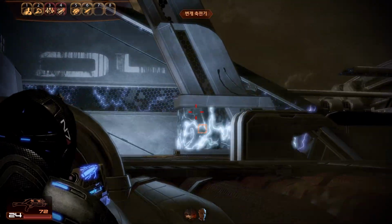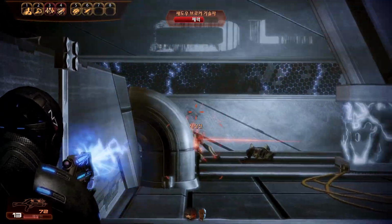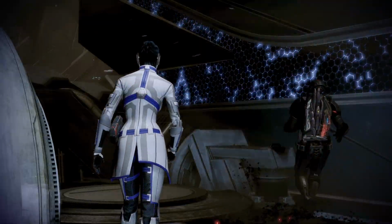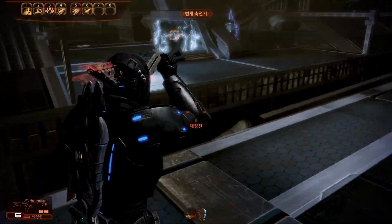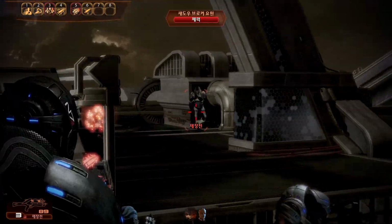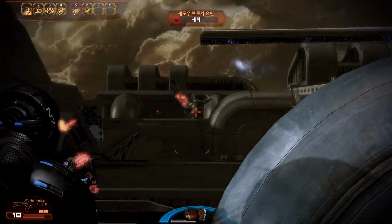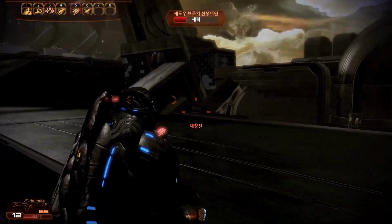Up front! Shield your eyes. Combat drone! Right on your ass! Agent down. Seeking cover. Agent shield down. Shield your eyes. Watch the Asari. Closing. Next.